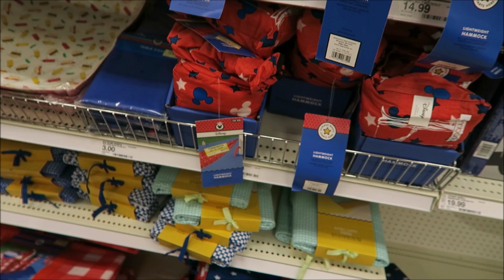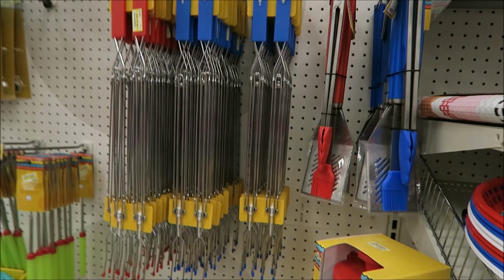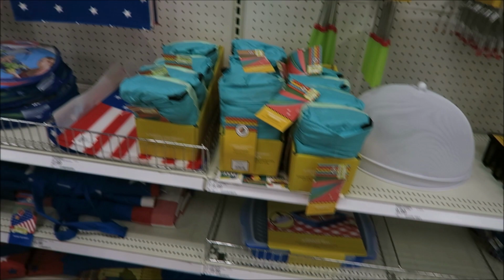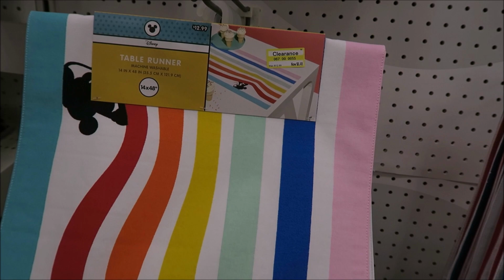That's cute. There's the totes. Very cute. Little baskets. They have those. This stuff is all on sale. Cute. Lots of cute stuff on sale here. Oh, this is cute. This is a table runner. That's a Disney table runner. How cute is that? That one's $6.48.